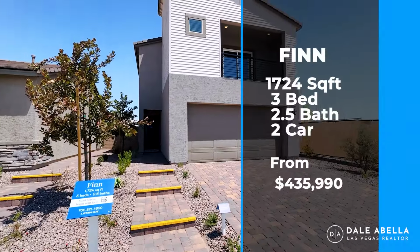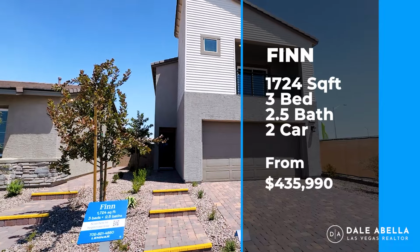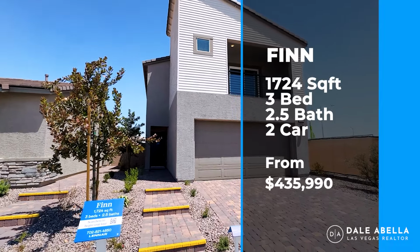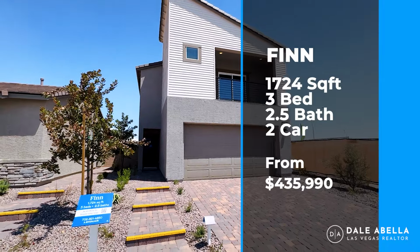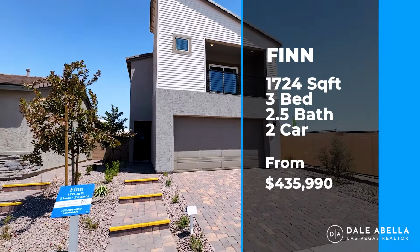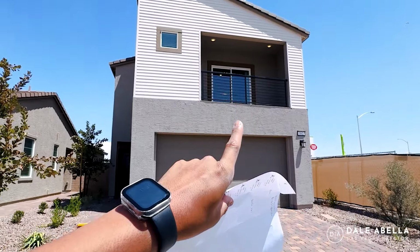Welcome to the Fin floor plan. Now the Fin floor plan is 3 bedrooms, 2.5 baths, 1,724 square feet, and the base price is $435,990. Now, this is going to be the largest floor plan in this community. It's nice. It has a balcony in the front.